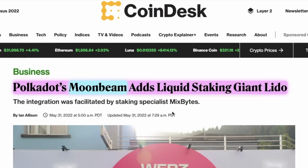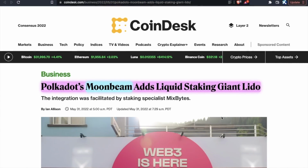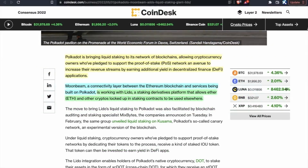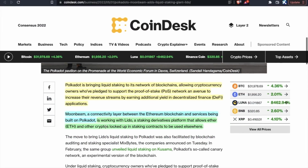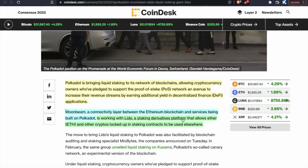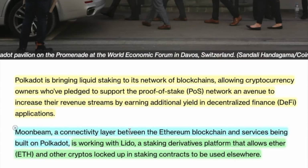Polkadot's Moonbeam adds liquid staking giant Lido. So just as a reminder, what is Moonbeam? Moonbeam is a connectivity layer between the Ethereum blockchain and services being built on Polkadot. So it provides interoperability between Ethereum and Polkadot, the two blockchains, and they're now working with Lido, a staking derivatives platform that allows Ether and other cryptos locked up in staking contracts to be used somewhere else. Another way to say this would be, Polkadot is bringing liquid staking to its network of blockchains, allowing cryptocurrency owners who pledged to support the proof-of-stake network, Polkadot, an avenue to increase their revenue streams by earning additional yield in DeFi applications.